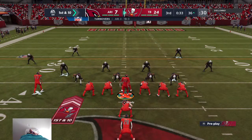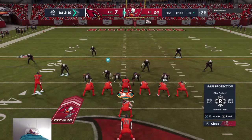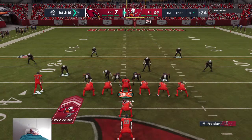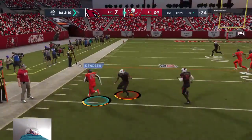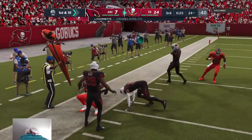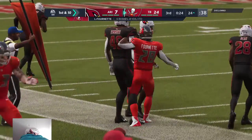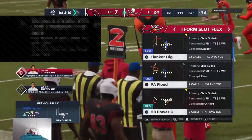That was another interception, and now their task is even tougher. Alright. So from the 36 now, 1st and 10. Trying to get the run game going. This is Fournette. And brought down, but not before they're inside the 25. That's good for a Buccaneer first, a pickup of 12 yards.